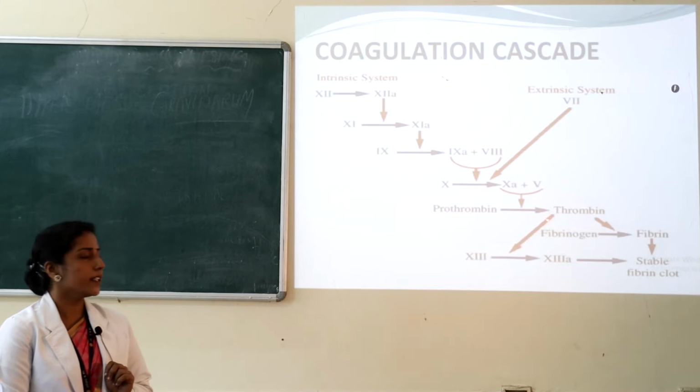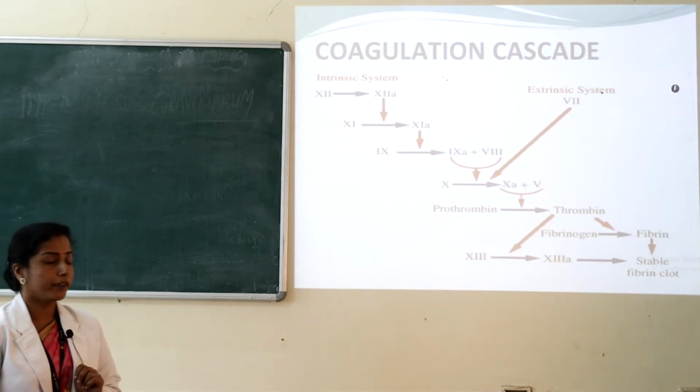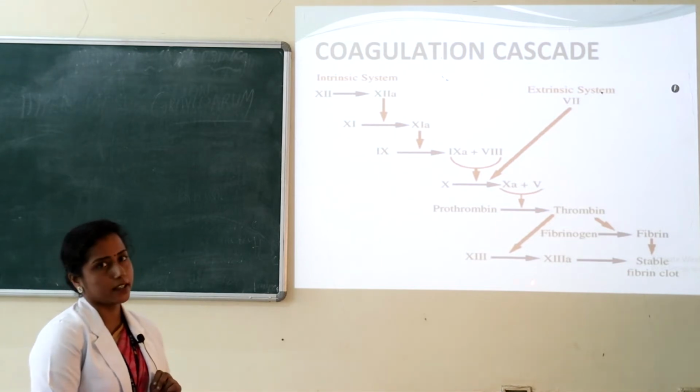And the fibrinogen is a soluble form, and fibrin is the insoluble form. At the same time, the thrombin activates clotting factor 13 into clotting factor 13A. That leads to the formation of a stable fibrin clot. This is the extrinsic system.